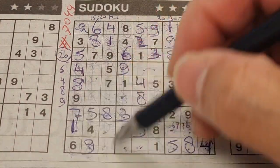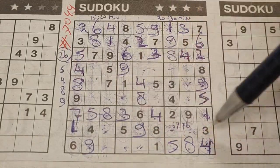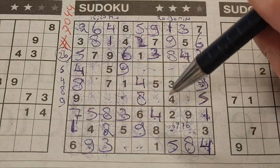2 missing numbers in this big square, the 2 and the 3. We have a 3 in this row, no 3 there. 3 should be here, and the 2 goes there.